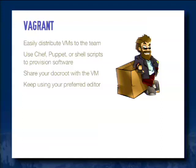So luckily, there are tools that are designed to ease this sort of pressure. One of them that I like a lot is called Vagrant. Vagrant is a way that you can automate distributing virtual environments to your team. It works using VirtualBox, and it is a Ruby gem, although it now has binary installers for Mac and Windows, so you can just get a .msi or a .dmg.